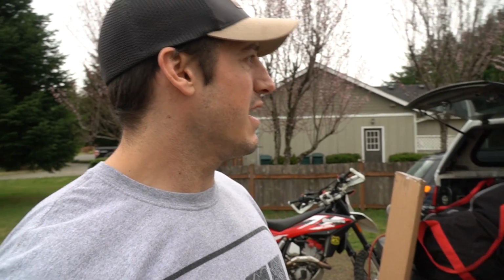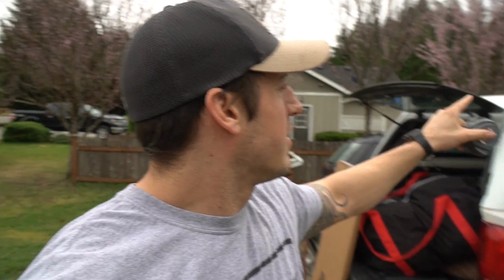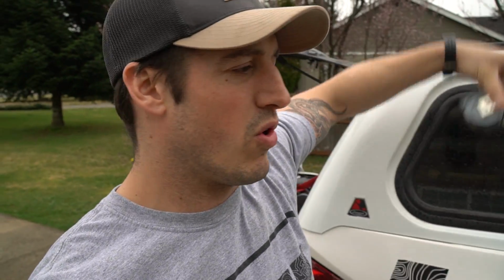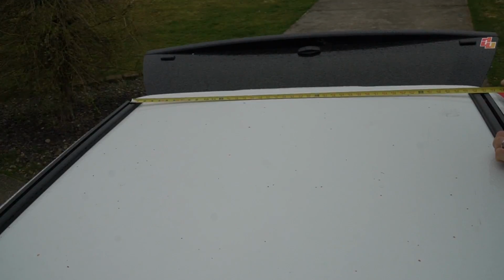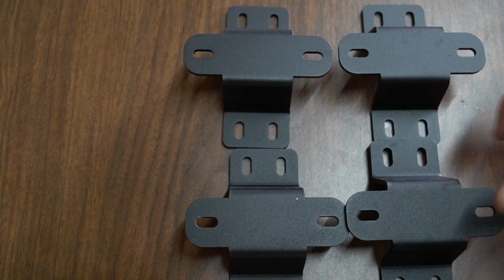So what I'm gonna do next, and I'm not sure if this is out of sequence or not, but I'm gonna take my tape measure and measure the bars that came on the Leer canopy. You see these little bars? Prinsu designed this rack to work with those, so you don't have to do any drilling or cutting into your canopy. This is super nice. These connect the rack to that bar that came on the Leer canopy.